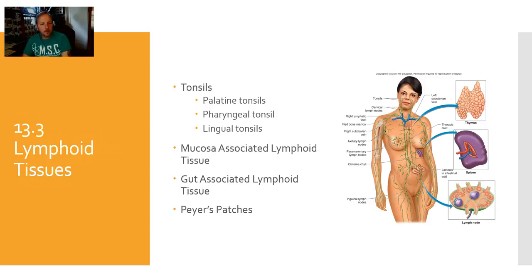Some other lymphatic organs we have are the lymphoid tissues. And you've got your tonsils, which are basically just clusters of lymphatic tissue in the mucous membranes of the pharynx. You've got your palatine tonsils. So you look in the back of the mouth. Let's say this is your pharynx back here. Here's your uvula that hangs down in the back of your throat. You've got these muscular arches on either side of the pharynx, and in a little pouch in here are the palatine tonsils, to provide an extra layer of protection as we're swallowing foods.